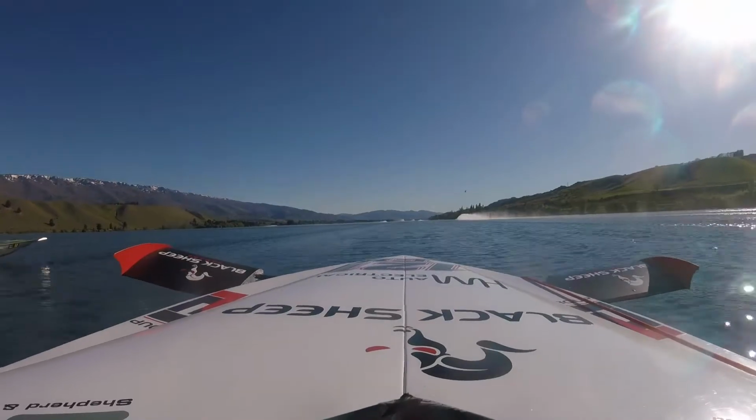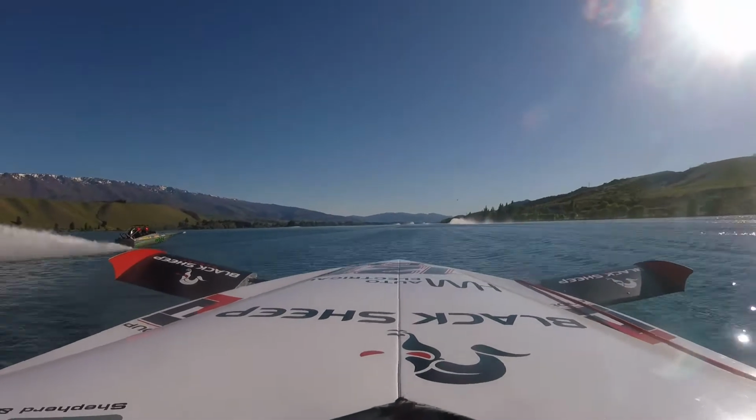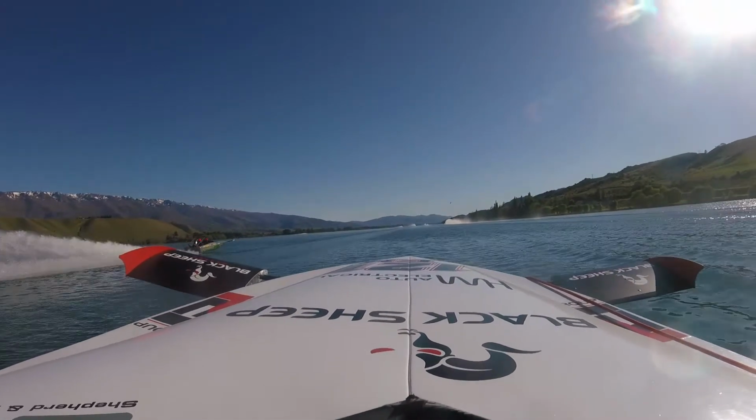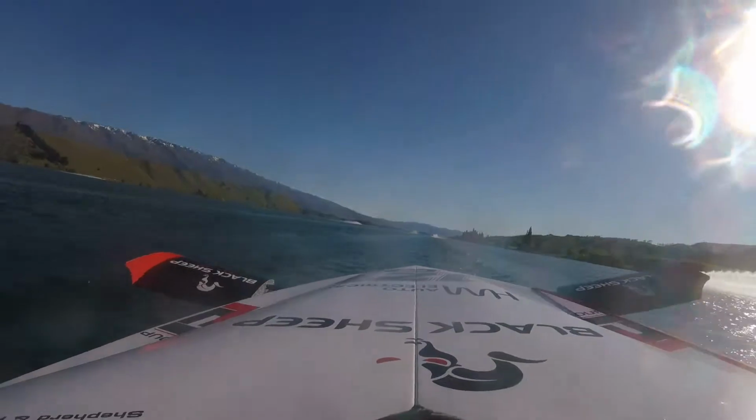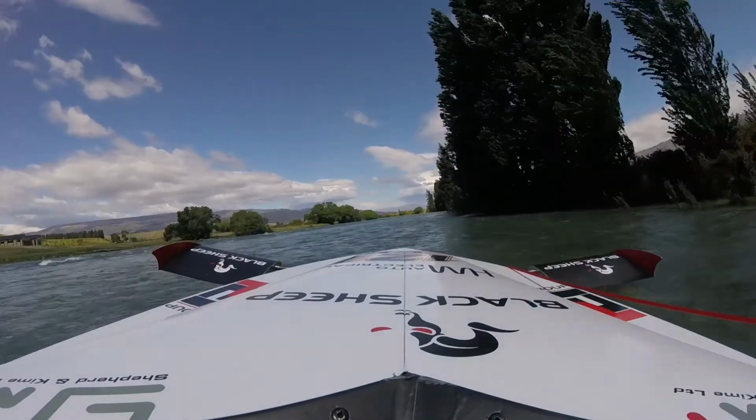Justin got away real fast and we were chasing him up the lake. And I think Steve Rapsey was the only CX boat that actually passed us on the lake. We got a bit untidy in other people's wakes. Rob monstered us when he went past. And then we caught Steve in the river and managed to pass him in the river.